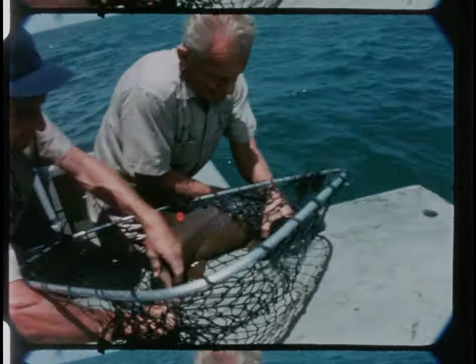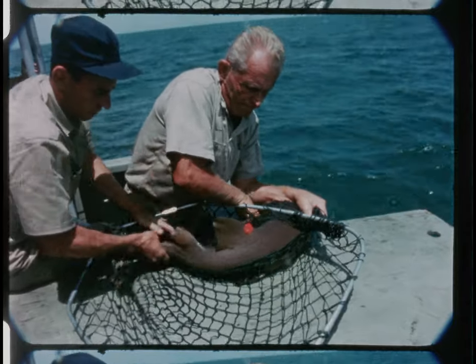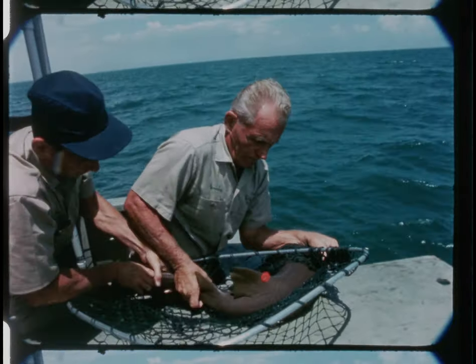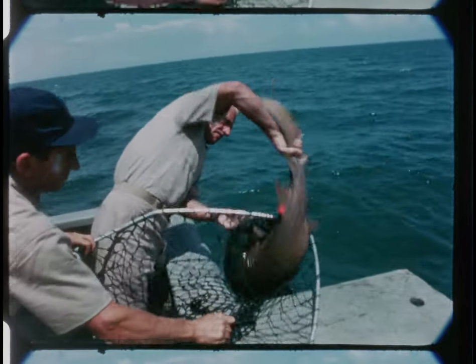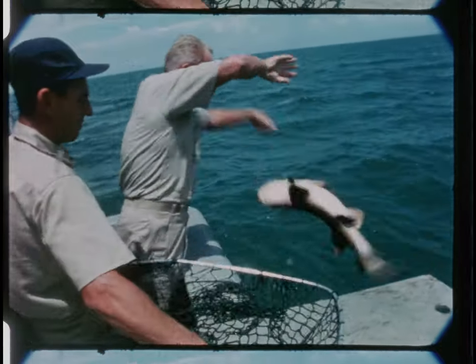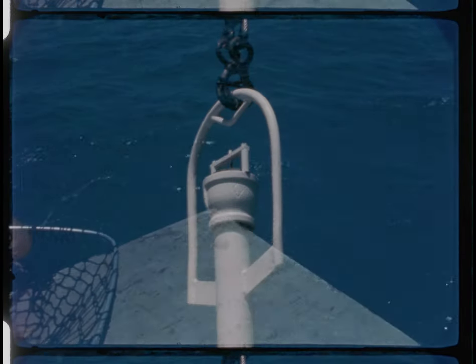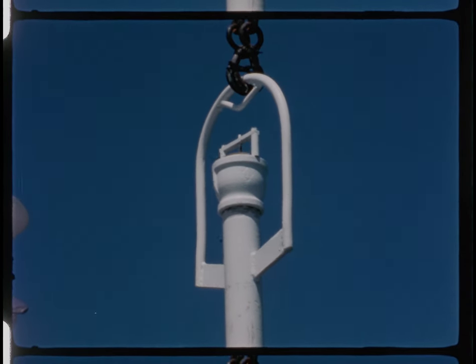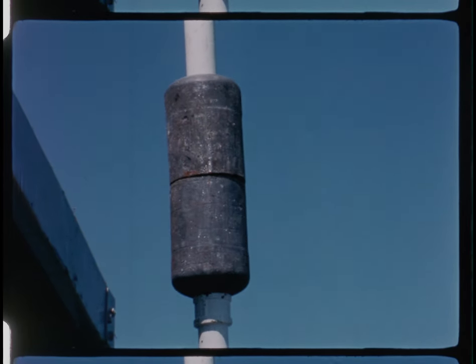On the tag is a request to whoever finds the fish, asking him to return the tag to the laboratory with information about when and where it was caught. By tagging edible species of fish, we can learn enough about their habits to be able to make bigger and better catches. To find out more about the ocean itself, oceanographers use special equipment, like this gravity corer.